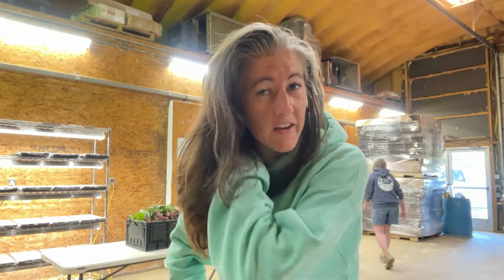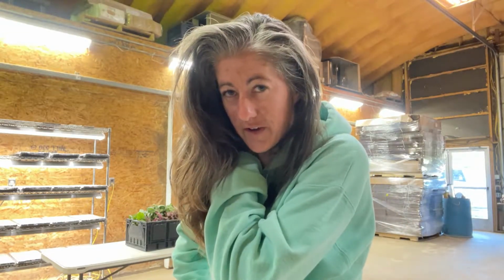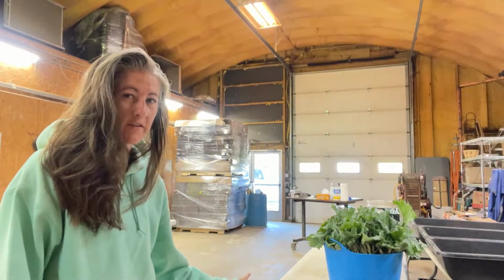Thursday. Now we're getting ready to pack bags for today. So we're getting tables set up. This side is for the quarter shares. This side is for the eight shares.